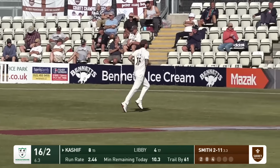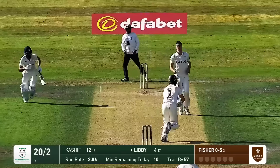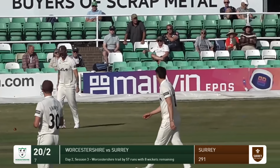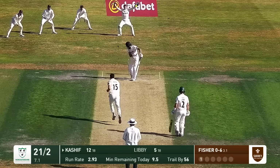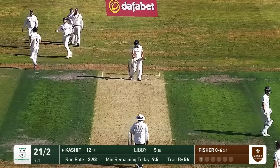You love an on-drive, Rita. Well, I do, you're not going to get one much. End in. Pushed into the offside. Hand comes off the bat as Libby pushes that to the cover region. And they go through for... Commences once again. And bowled! A middle stump is Castle flattened.